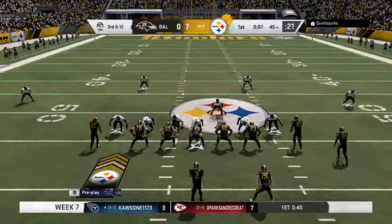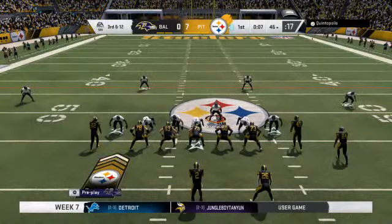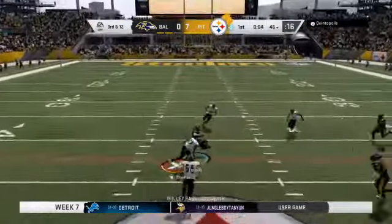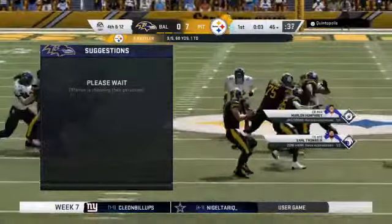56. Mike, 56 right there. Dog, dog. I got it. Switch. Ready, go.